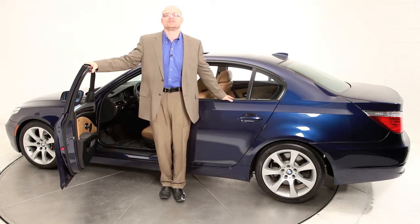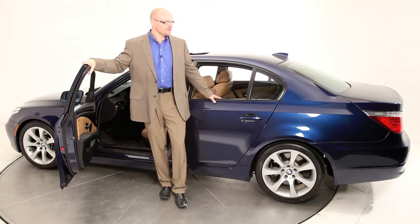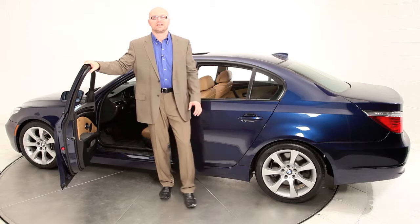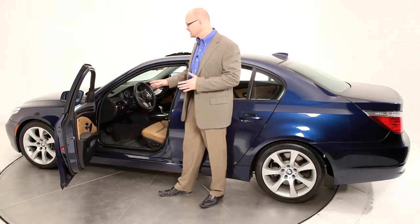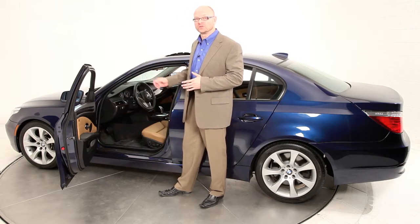What I have here with me today is a 2008 BMW 535i Sport. This 535 has just over 55,000 miles and priced at under $30,000 is a great value. This BMW is appointed with a beautiful deep sea blue exterior and has as the interior color a dark mocha tan interior mated with the wood trim appointments. The dark wood trim is a very nice color combination.